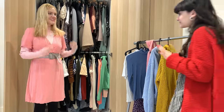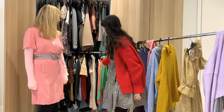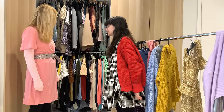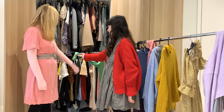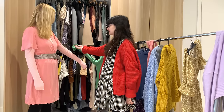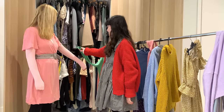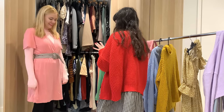So with this pink dress, you could be wearing loads of different things under it. You could contrast and have a green. Yeah, if you wanted to. That could be really nice. Green and pink are always really nice because it's like red and green. They're opposites on the colour wheel, so they look really good together. So you could have the green underneath that one.